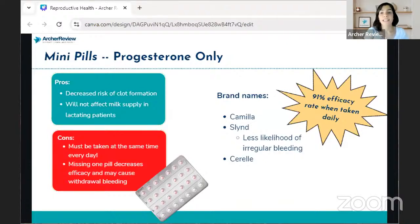But there are huge downsides because it does have that narrow window. So you have to take it at the same time every day for it to be effective. And then you have a 3-hour window. So say the patient takes it at 12 o'clock one day, they have to take it by 3 p.m. the next day. Otherwise, they could start ovulating and they could get pregnant. So it makes it less effective and reduces that protection. So it's not a great option for certain patients, like if they're young and really bad at taking their medications on time.